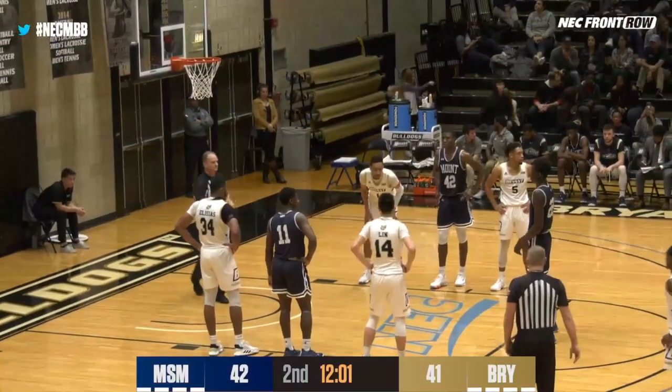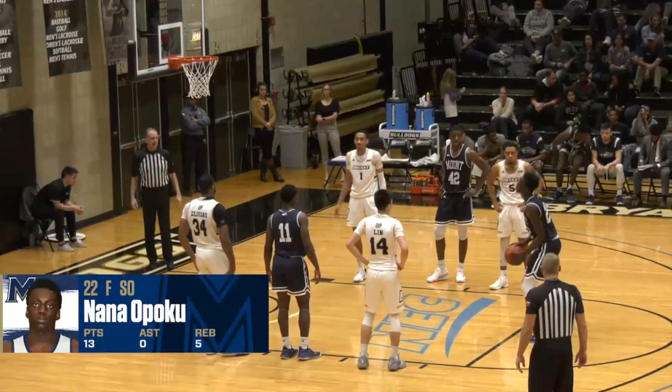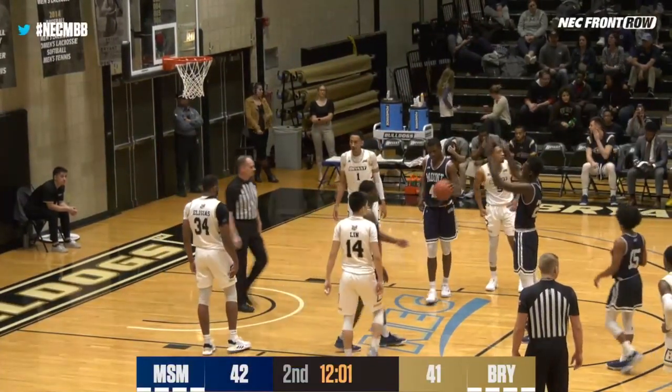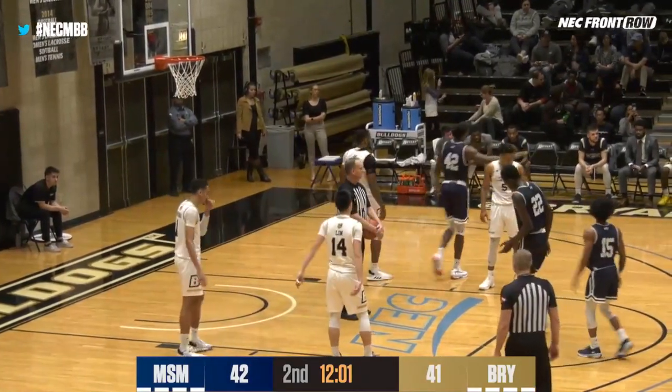Nana Opoku, a game-high 13 points, leads the team in blocks, had 11 points and a career-high 15 rebounds in a loss to Merrimack on Thursday, misses the first one. He'll have another.